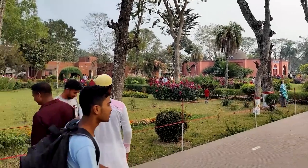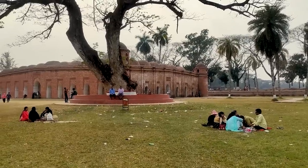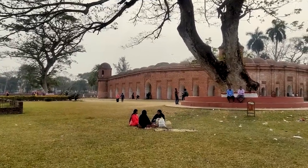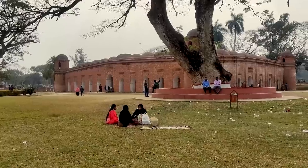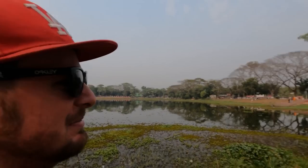This is so nice. Khulna actually needs something like this, because inside the city it's a bit crowded, and besides Sundarbans, most of the people tell me that there's nothing to do in Khulna, but I guess this proves them wrong. I mean, you can come here, explore the lake, explore the mosque, take pictures with the locals, and enjoy and have a nice day.